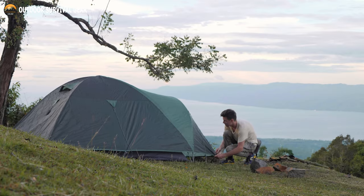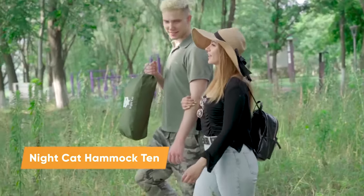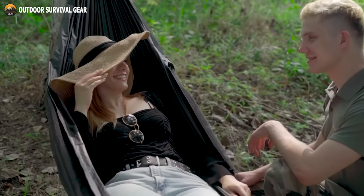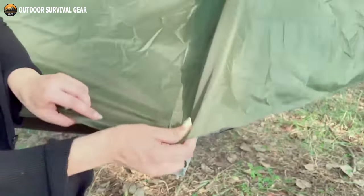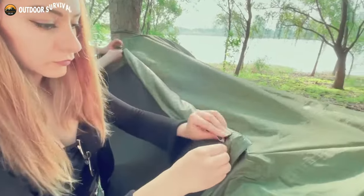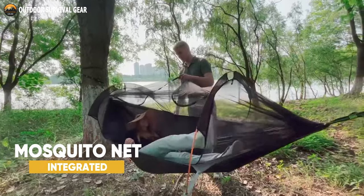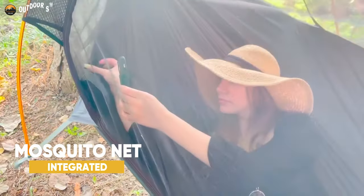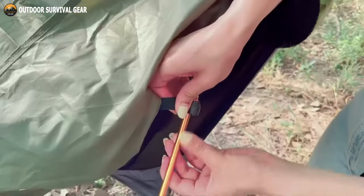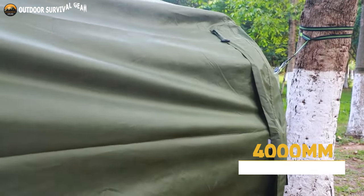Enjoy home-like comfort at any campsite and forget the hassle of setting up a tent. Meet the Nightcat Hammock Tent, a popular and versatile outdoor shelter that can be used for camping, hiking, or just relaxing in the great outdoors. This hammock tent is made from high-quality nylon fabric that is both waterproof and breathable, so you can stay dry and comfortable in any weather conditions. It is also designed with an integrated mosquito net to keep you protected from insects and other pests while you sleep. Besides, the hammock tent is easy to set up with aluminum alloy poles and can withstand rainy conditions due to its 4,000 mm water resistance technology.